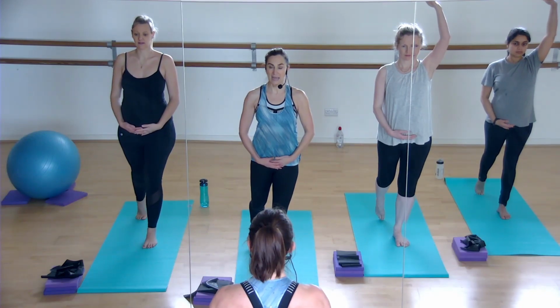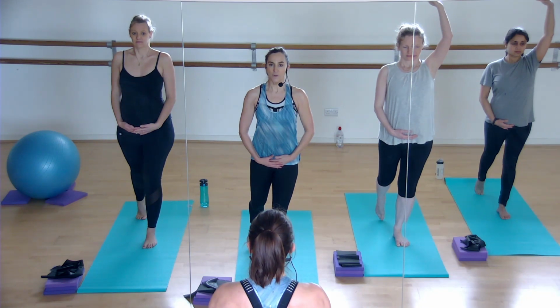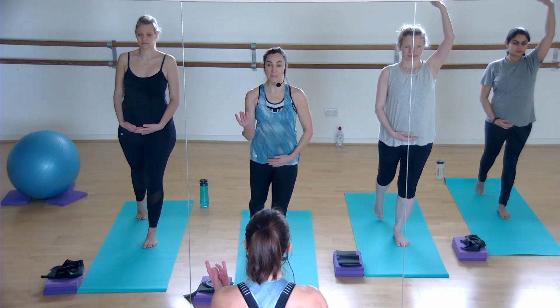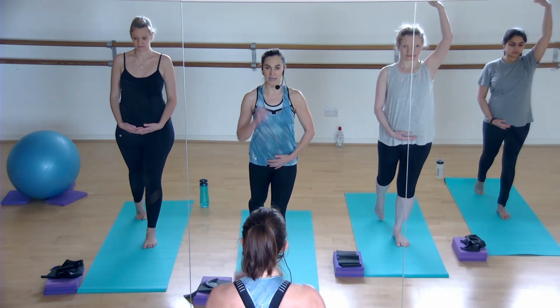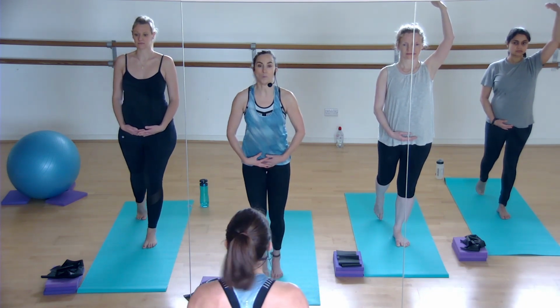Now take a breath, inhale, exhale, lift up through from the back passage to the front passage and into your belly, squeeze your left buttock, keep that left hip forward, and then work the shoulders down, lengthen through the neck, and then release. We're going to do it one more time on each side.